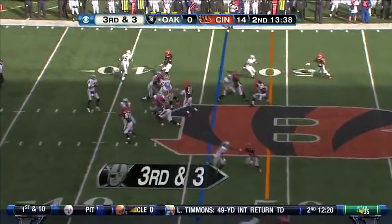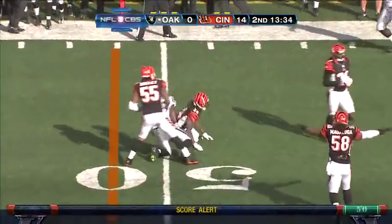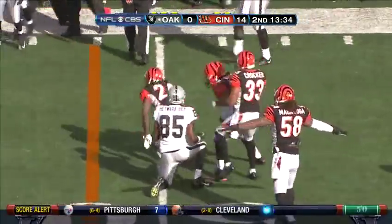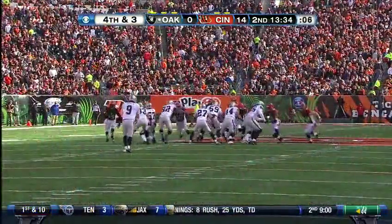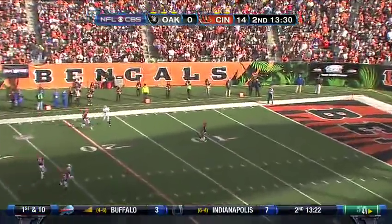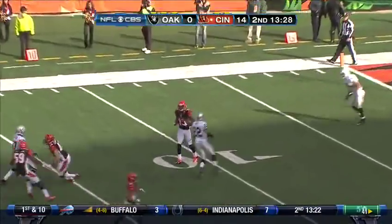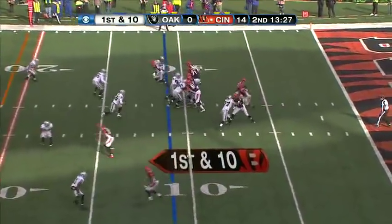Third and 3. Incomplete, trying to hit Darrius Heyward-Bey. Adam Jones got away with one. So Brandon Tate on to return the punt. Lechler with another outstanding punt. The fair catch is made at the 10-yard line. Full to cheer for so far today.